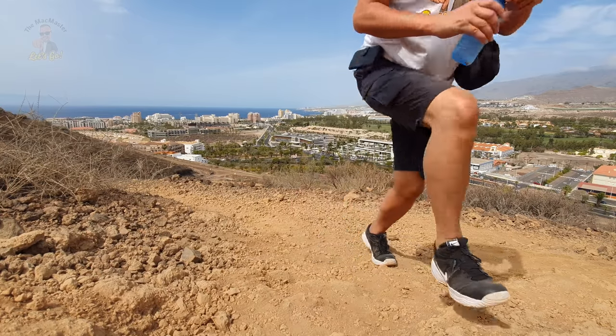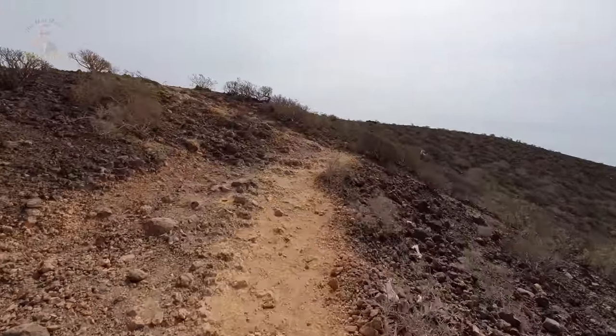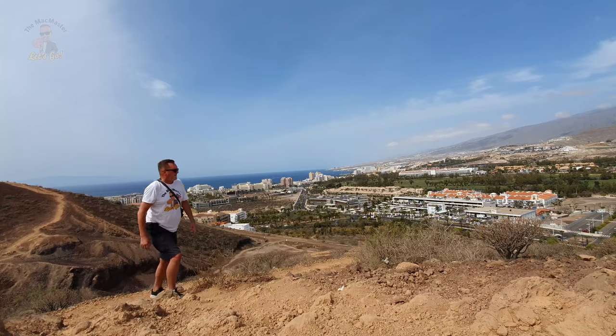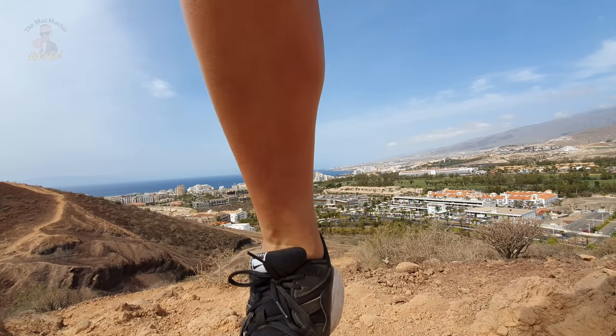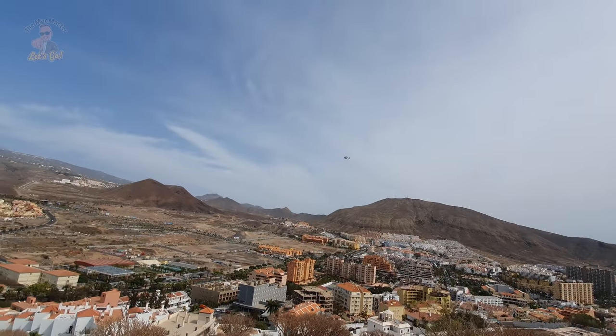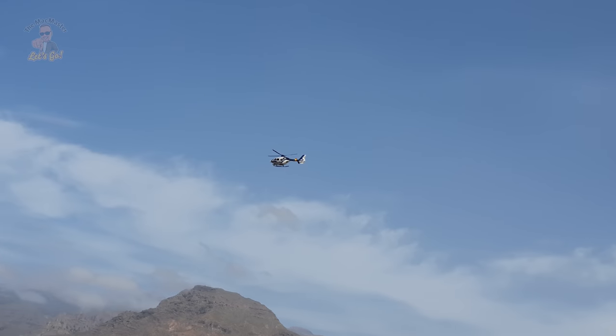Oh, nearly went. Come on, let's go. Oh, wow, and we're not even there yet. You literally are getting a view of the ocean already. This is phenomenal.